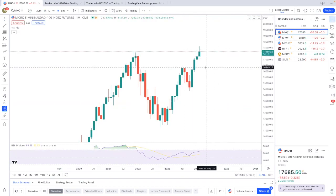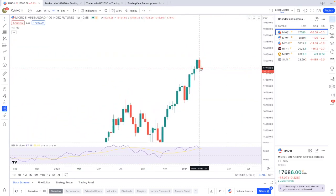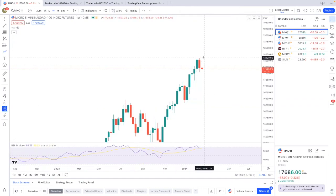So the monthly chart still looks strong, but there is a difference. If we see the weekly chart, you can see the last week's closing has created a kind of bearish piercing pattern here. The big uptrend was followed by two candles where the first candle is green and the second is red. So on the weekly chart, I think this is kind of an alert.